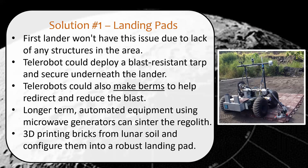Okay. Well, anyway, what's in the animation is a little cartoon showing the lander coming down, and a telerobot comes out and first digs a berm, creates a berm and then a trench outside the berm, and that goes all the way around the lander to redirect the blast. The telerobot then would put down a thin tarp in a circular fashion, and it would be tacked down initially, and then a more robust blast-resistant tarp will be laid down underneath the lander and tacked through the thinner tarp.